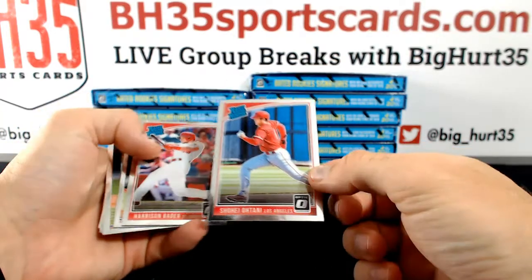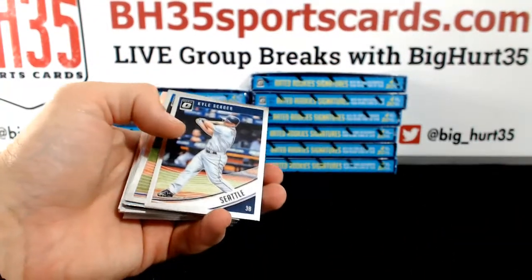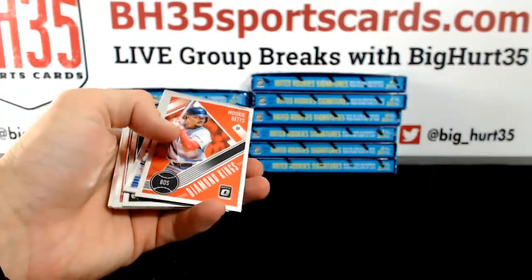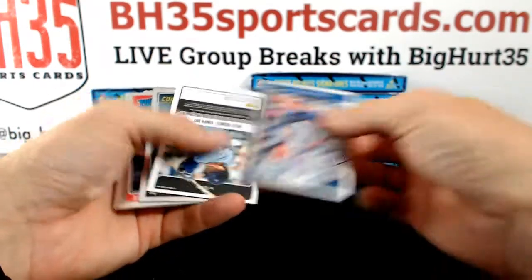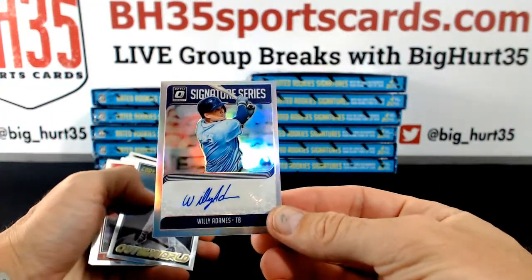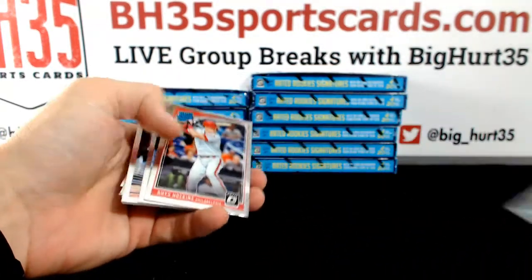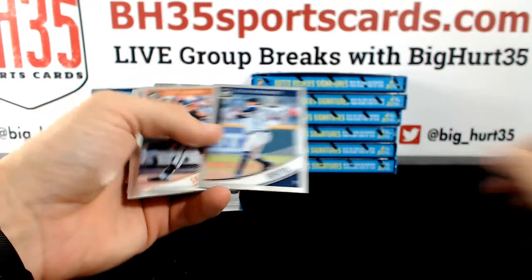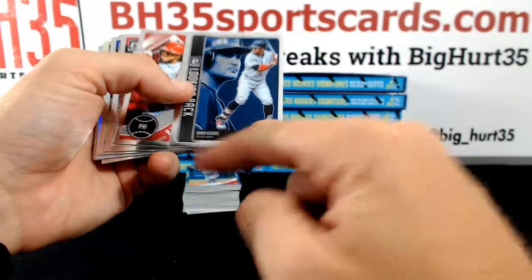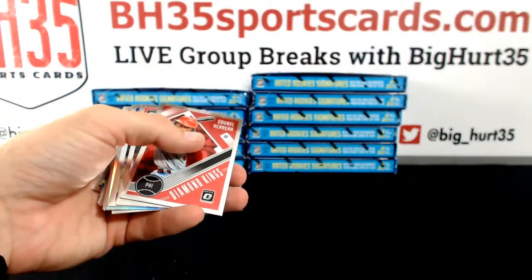Mick. Shohei. Shohei variation. Granite. Willie Adams for the Rays. CDG. Kid's going to be good. These will go to the team on the left. This one's the same team, so it'll go to that team. Unless it's numbered to 99 or lower, then we'll randomize it.